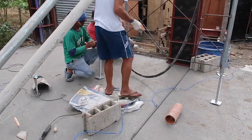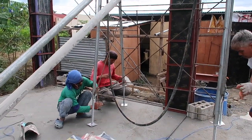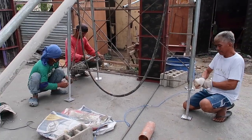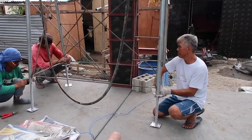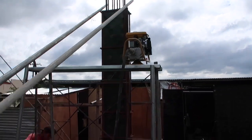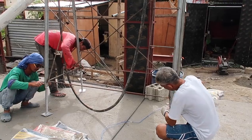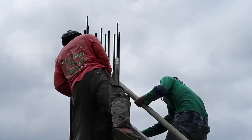Since these poor guys are a little on the short side, actually one of them is really tall, they needed extensions on their scaffolding, so now they put their legs on and raised it all the way up so they can reach the top. It's a lot easier for them instead of having to stand on their tippy toes almost and put the mix inside. They can look inside!